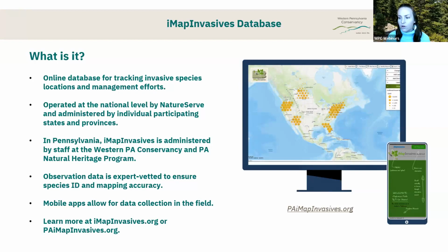And so that ensures that any data we are providing to the public that we are labeling as confirmed information has a correct species ID, and also the mapping of that record is done accurately. There are also 2 mobile apps that we will be talking about and showing off today in some live demonstrations. And those are used so you can go out in the field and easily collect data on where you're finding these invasive species or not finding them, or also treatment information.